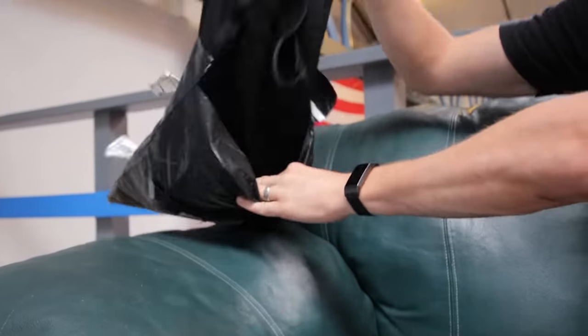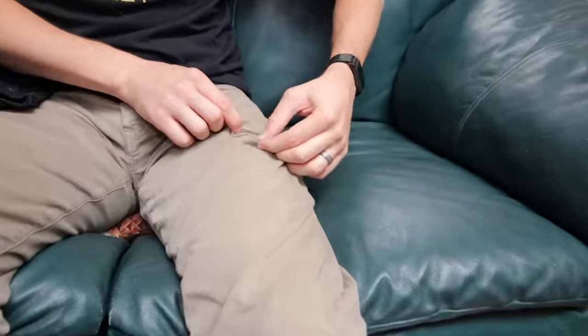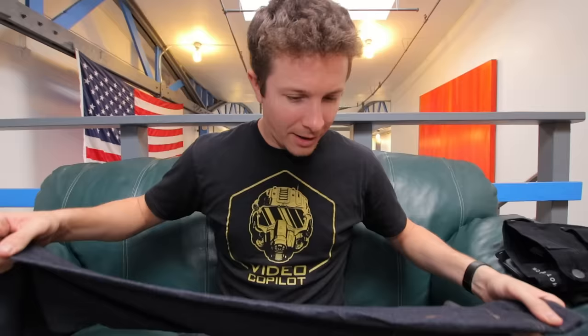Ooh, a black pair of jeans. That actually does have a decent amount of stretch to it. These are gonna be so comfy. I have these crappy little pants. Look at this. They ripped from my phone in my pocket. All right, I'm gonna try these on now. I think these are gonna fit really well.